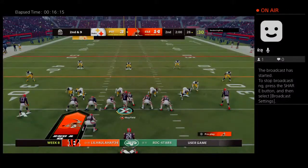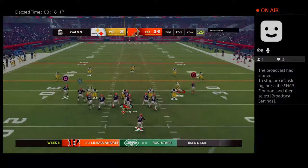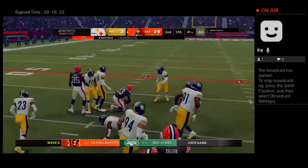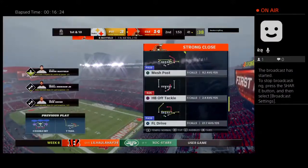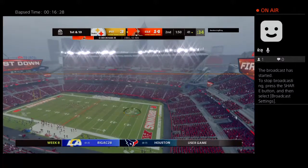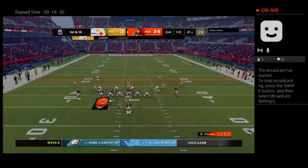The last play got just a yard. Here's 2nd and 9 from the 26. Mayfield's throw complete there to Beckham. And they get him down, but not before he takes it across the 40-yard line. First down, Cleveland. Mayfield to Beckham.